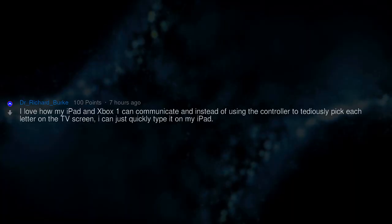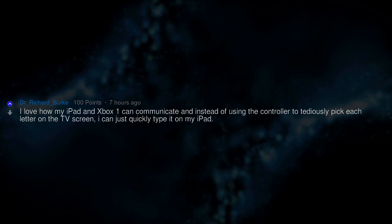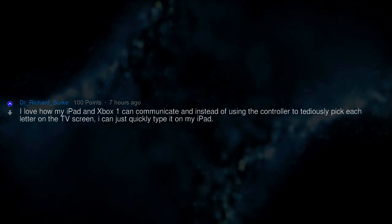I love how my iPad and Xbox One can communicate, and instead of using the controller to tediously pick each letter on the TV screen, I can just quickly type it on my iPad.